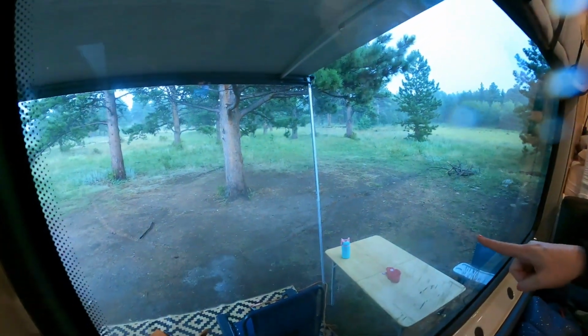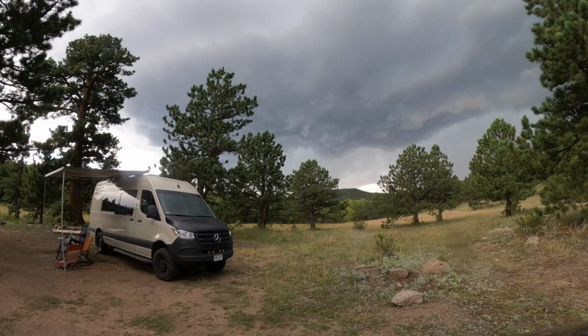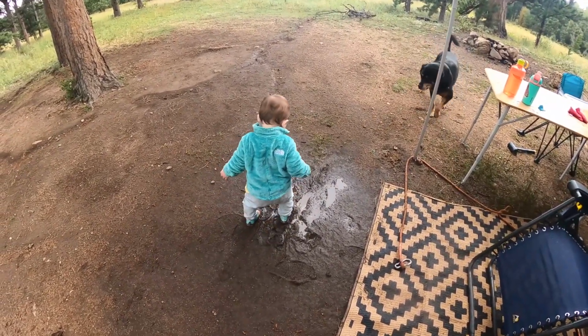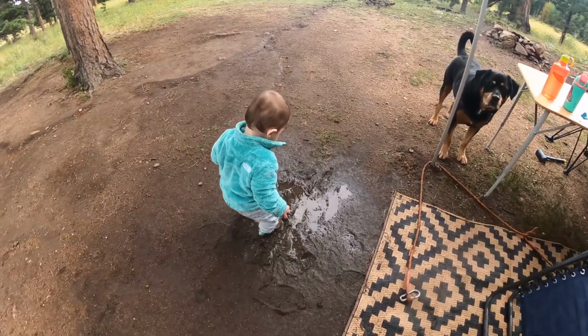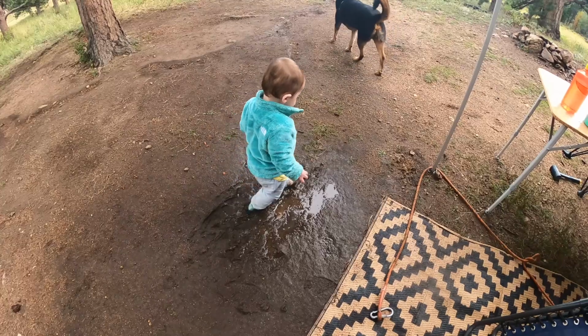Into the puddle. Right in the puddle. What kid doesn't like stepping in mud? Great. Thanks, Lee. Oh yeah, perfect. Let's just splash that mud everywhere. Well, those shoes are done for.